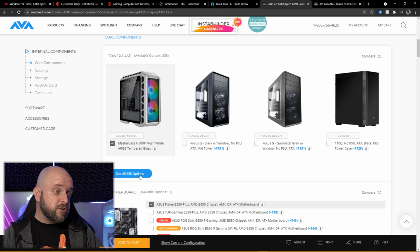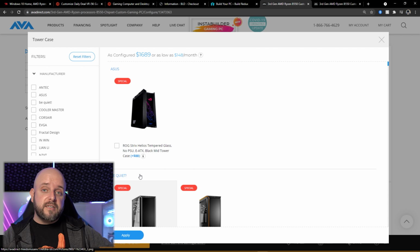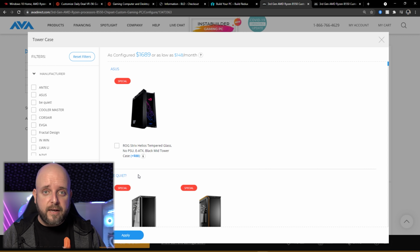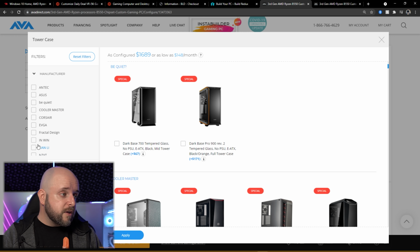So look at the cases, 235 options. I used to say CyberPowerPC probably had the most case options out of any. No, this right here. Seriously, you can go by brand. This is a great system for browsing. So let's check out, you know what, we want to match the system on Build Redux.